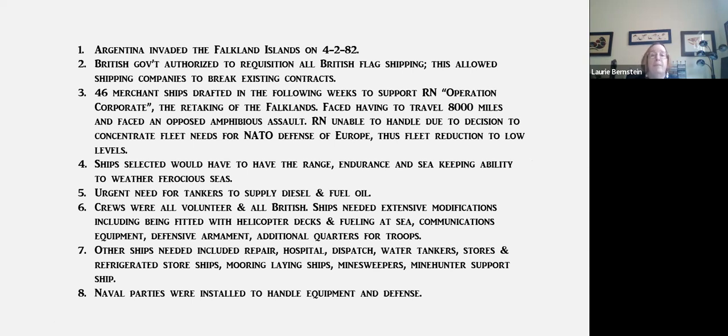So they grabbed tankers, they grabbed just about everything. Crews were all volunteers and all British. I should say most every ship had a civilian crew who opted to stay on the ship and serve. So it was a rather amazing choice made. They took a little bit of everything: minesweepers, hospital ships, repair ships.